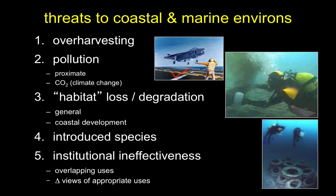Number three, outright fragmentation or destruction of landscapes or seascapes. And that can come from paving over a beach. It could come from ripping up a coastal wetland. We're very creative when it comes to destroying habitat, our species is.